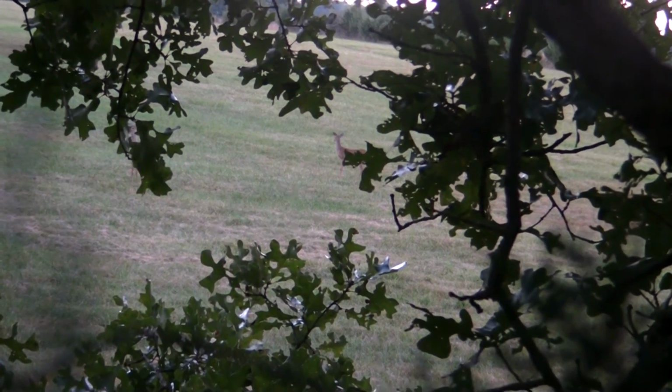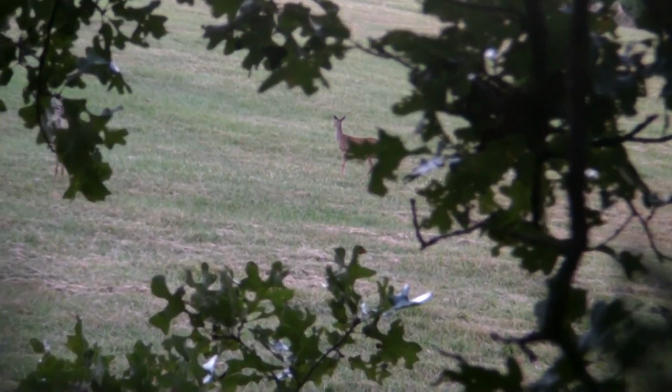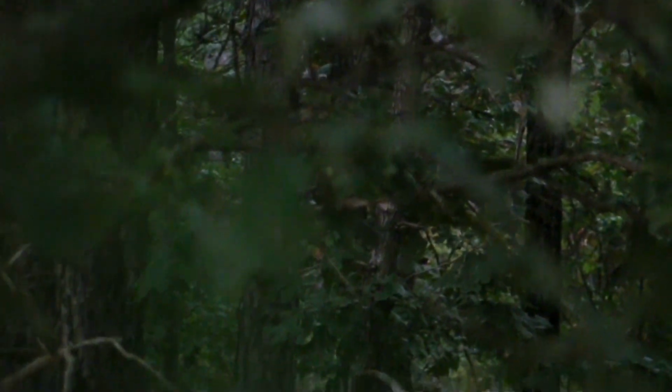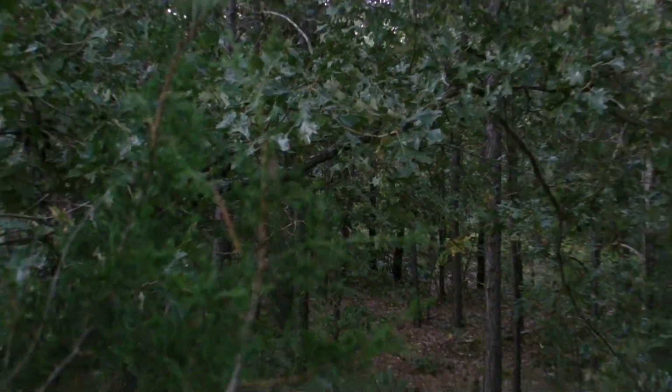You know, all of us have special spots that we like to hunt. We call them our honey holes. And this one is yours. And you've had success there in the past. Yeah, I've killed several deer right here, and then my parents, they own some property right up the road. Those two spots are where I hunt a lot, and I've had great success there.